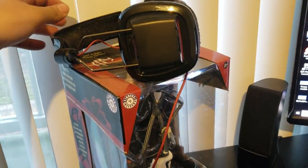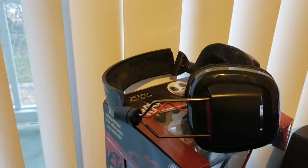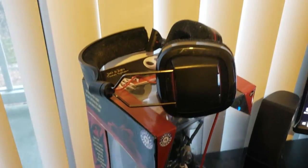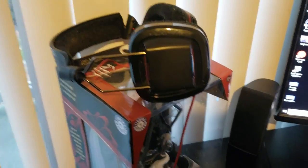Not many people know too much about this brand of headsets, but this headset lasted me for a couple years. And it's wired too, but it's a very good headset in my opinion, and cheap too. So I was pretty happy with that.